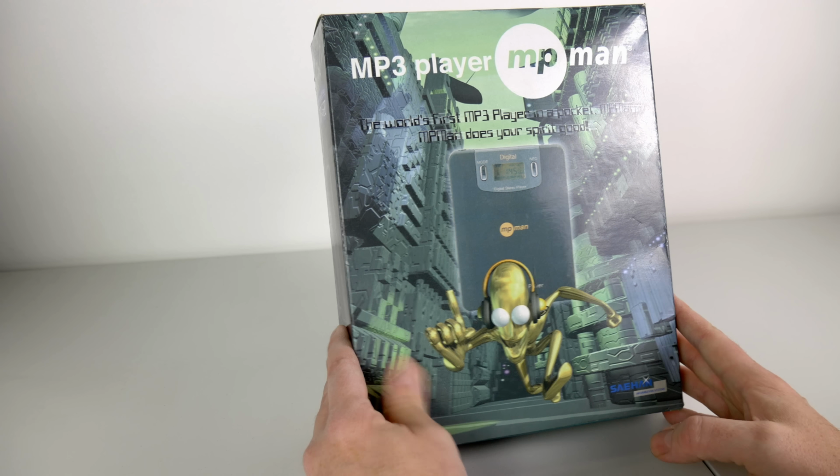But there was really no way to play your MP3 files on the go. It was basically your computer and that's it. So it wasn't really a stretch to think that people might want to do that. And you would think that one of the big manufacturers would come out with a player. But no, Saehan Information Systems again.